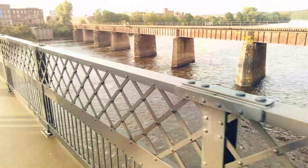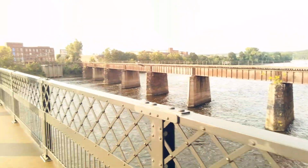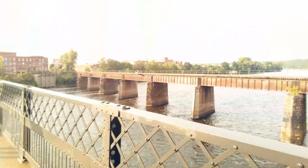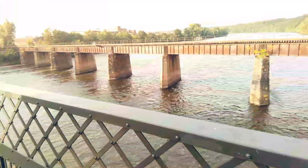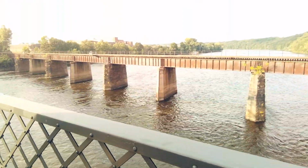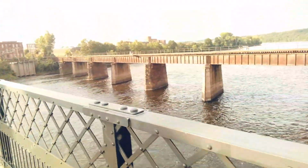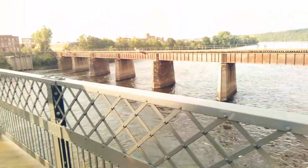Now, that train bridge used to be the way that people could walk across the Connecticut River from Holyoke to Chicopee. So there's a walkway on there, right? Besides just the railroad track, there's a walkway. Until 1891, when this bridge was made with these two sidewalks, that was the only way you could walk on a bridge from Holyoke to Chicopee.